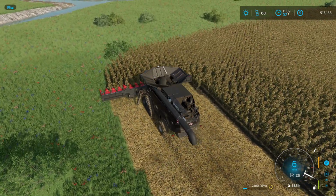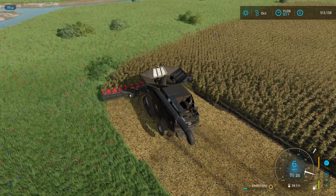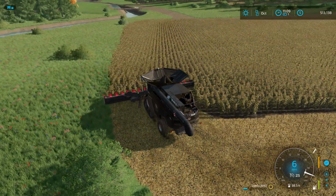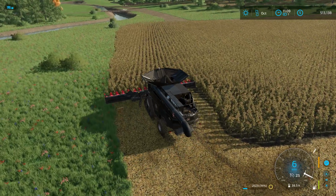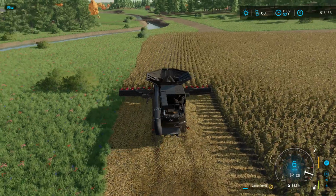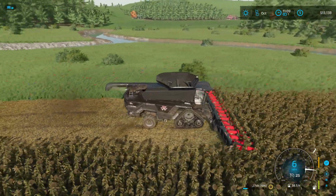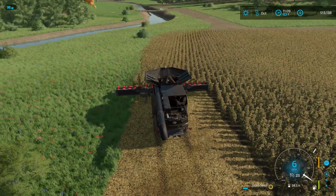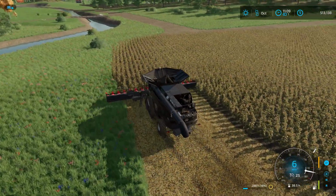Before I started harvesting all these fields, our environmental score was at 92. I hope after we do these fields here, at least get a headland done on the sugarcane field. Maybe get up to 95, 96, somewhere in there. I already got the forage harvester and header, wait, sugarcane's over there, ready to rock and roll.